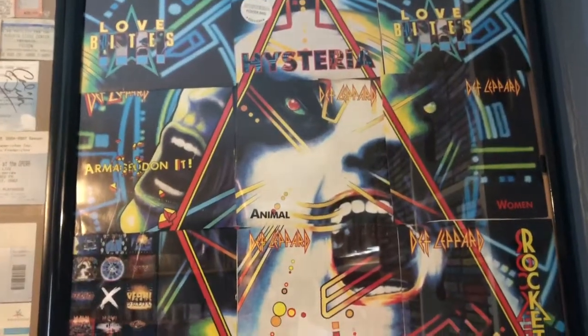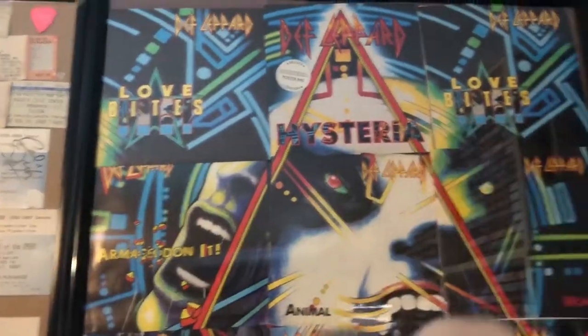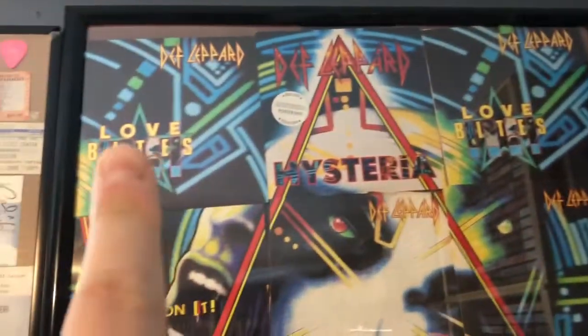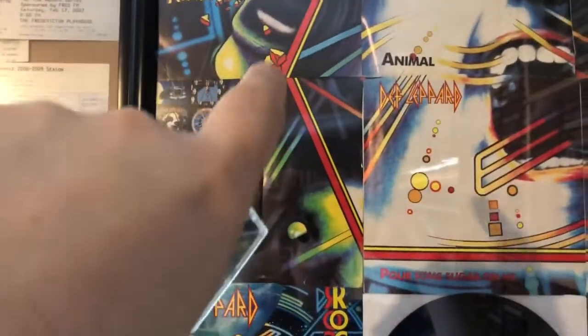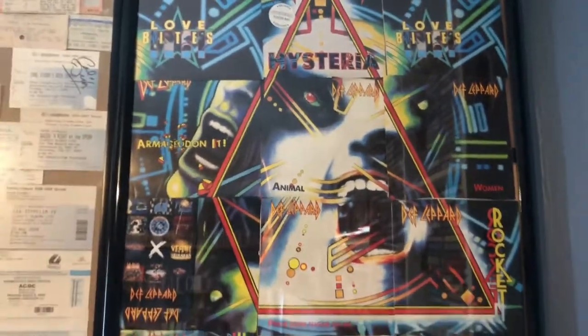Now, you may notice there's 9 squares there. What I did to fill out the space, I figured that if I got another Love Bites, it actually belongs there. You can see how that goes. But here, it looks okay. Down here, I just got another single for Women. I turned it upside down, so those lines intersect. And because, like I said, it holds 12, I needed something to fill out the bottom. So I got a couple others.